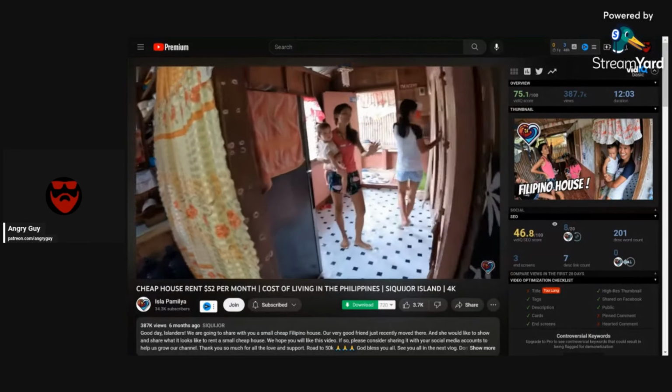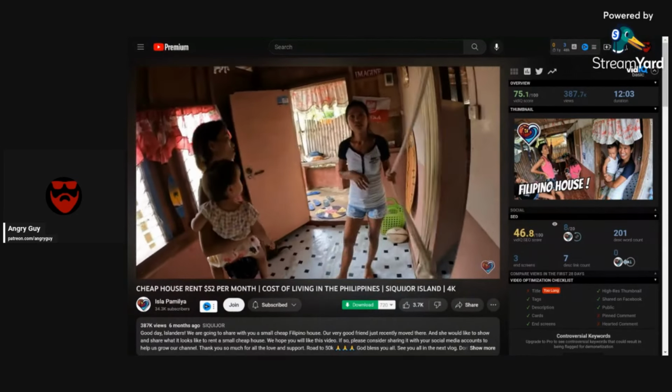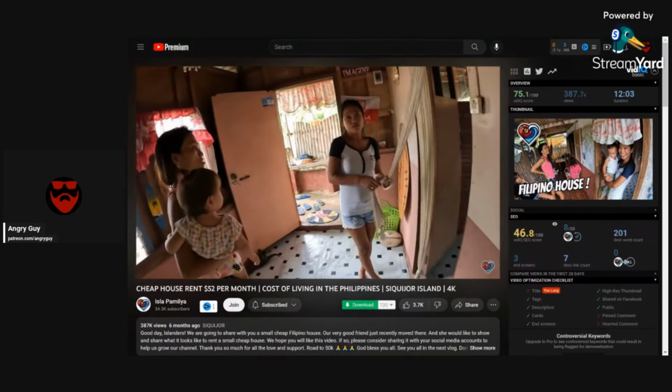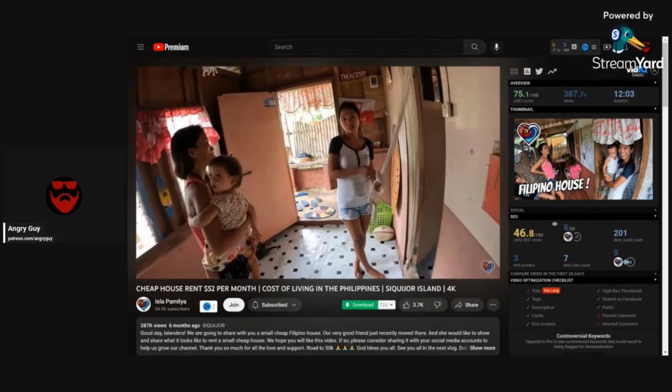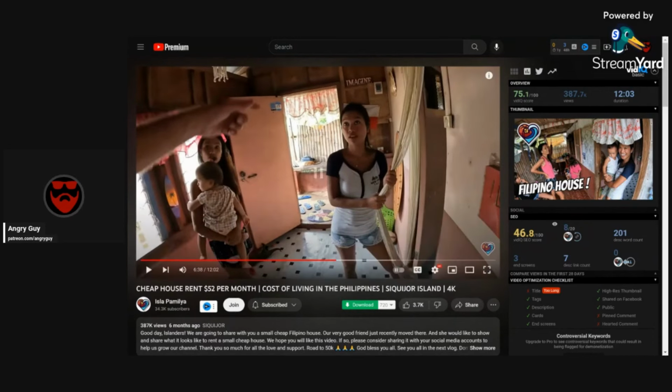So you can see, yeah, similar house to ours, similar price, we're paying like 2,000, and she's paying an additional 1,000, you know. Yeah, because I pay 3,000. They're paying 2,000, all right? So they're paying 2,000 pesos a month, 1,200.